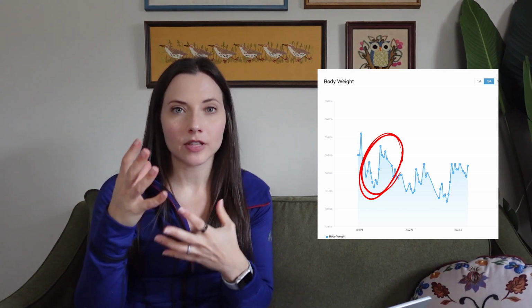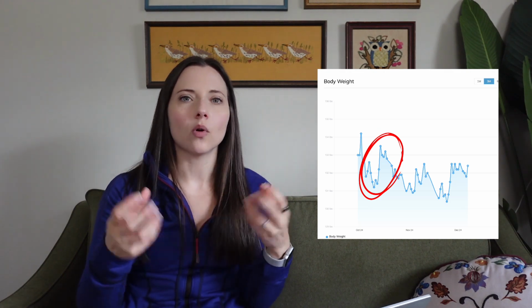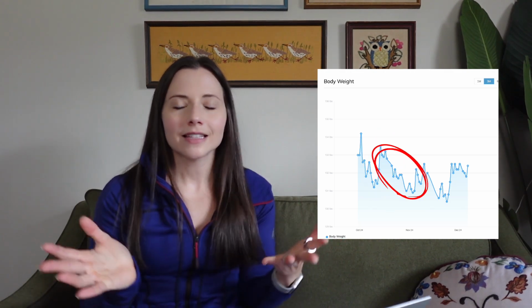Now, immediately after I finished my cut, I went out for a celebratory meal with my husband, and my weight did spike up after that meal, and the next week I made my first increase for my calories. Anytime that we are increasing our food, specifically eating more carbs, the scale is gonna fluctuate a little bit because our body and our tissues are holding on to more water as a result. That's not a bad thing. It'll always come back off, but we have to see it through.